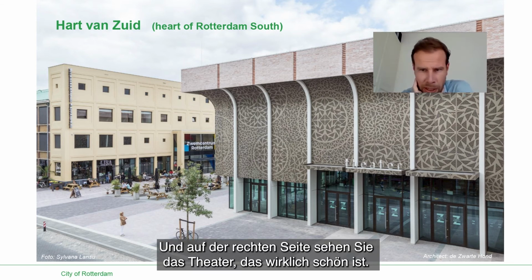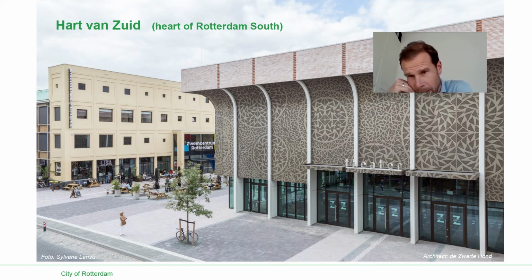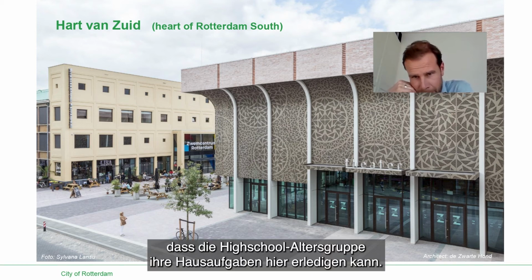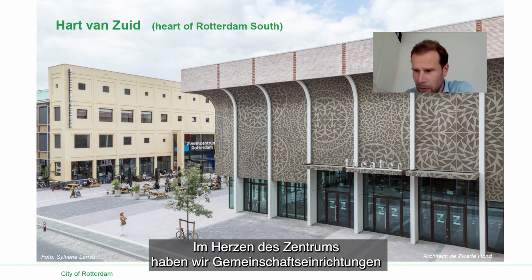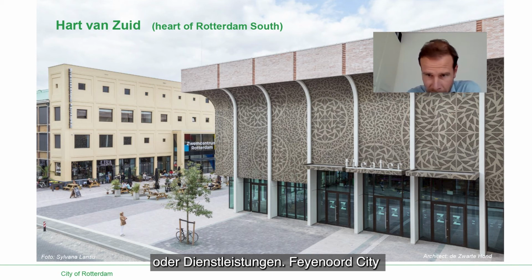And on the right, you see a new theater, which is really nice, but it's also a library and a place where kids can do their homework, and students can do as well, but especially the high school age group. So there again, in the heart of the center, you see that we've got these community amenities or services in the heart of the center development.